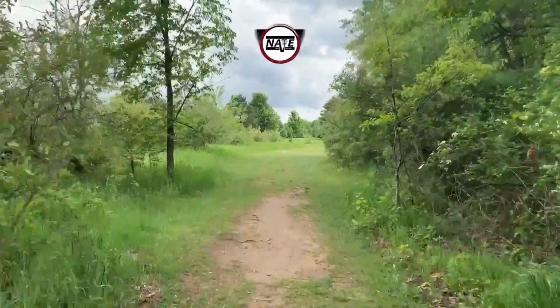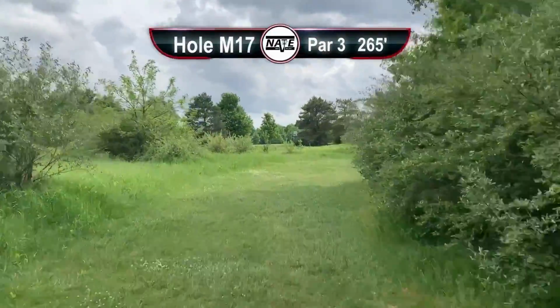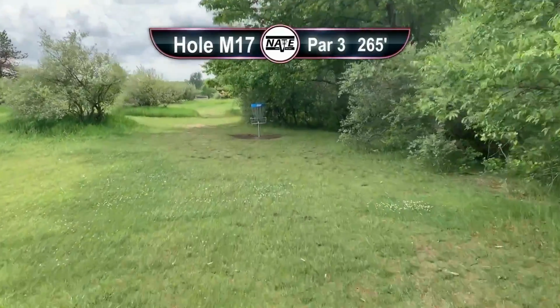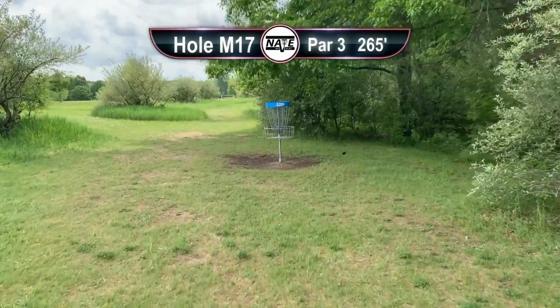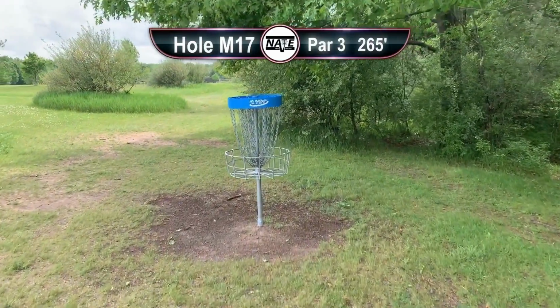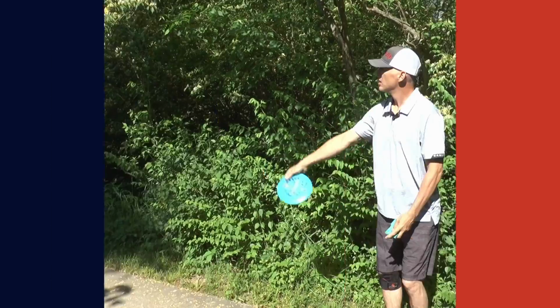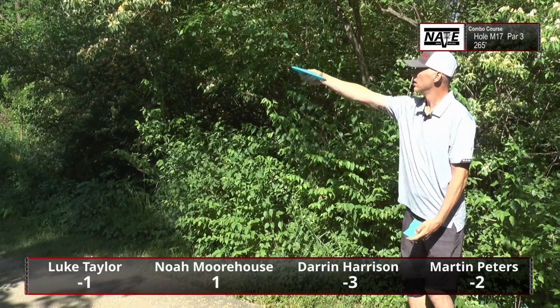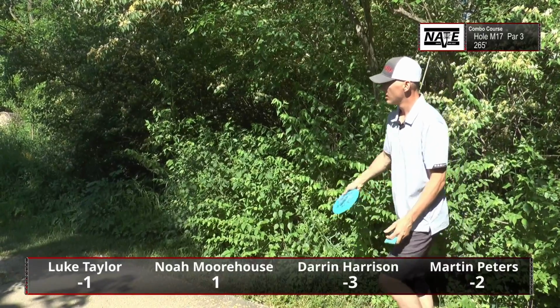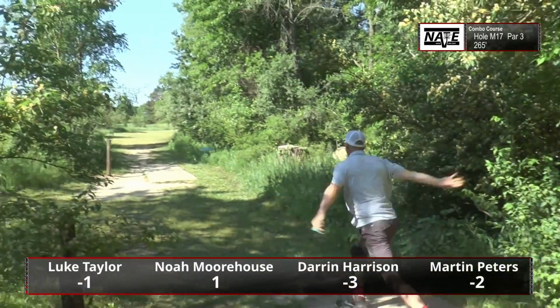All right, so moving back onto the actual course itself, Monster here, Monster 17. This hole is only 265 feet long, but tons of difficulty. As you can see there, you can be 18 feet from the basket and deep inside of a bush. So you definitely want to stay on the left side here. The backhand play that Darrin's going for is quite rare, but can be rewarding if you get it slow enough.